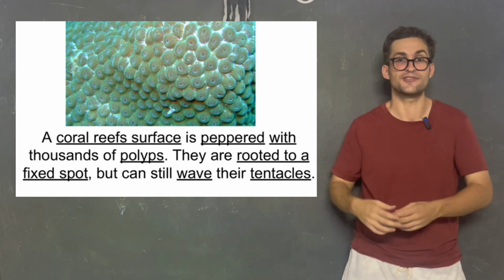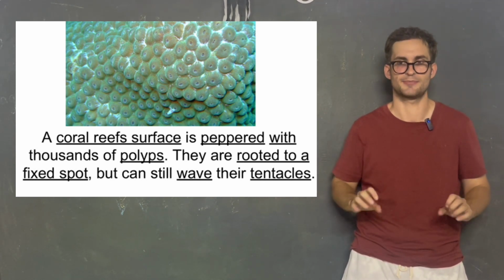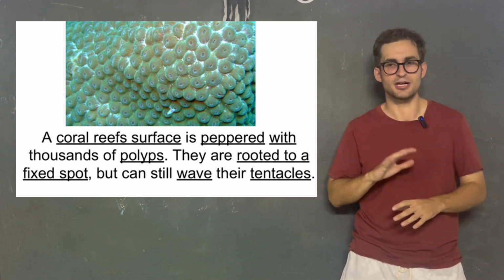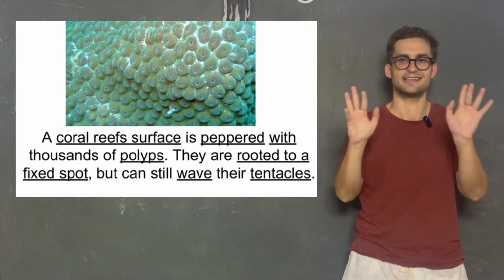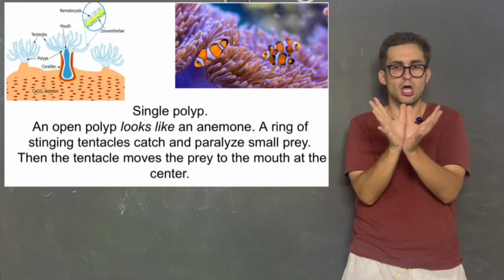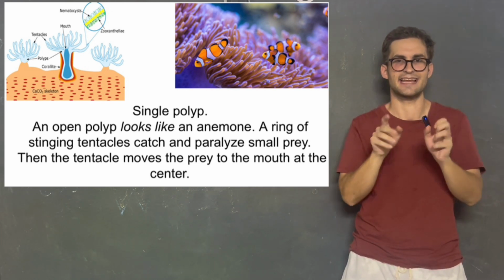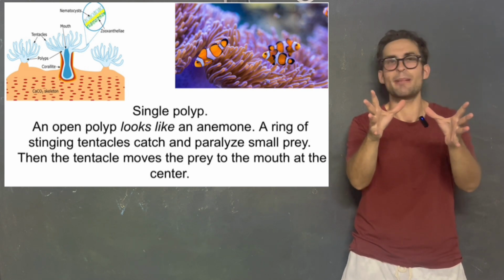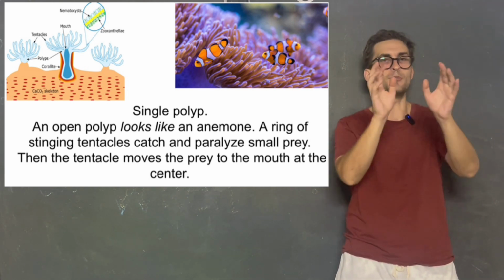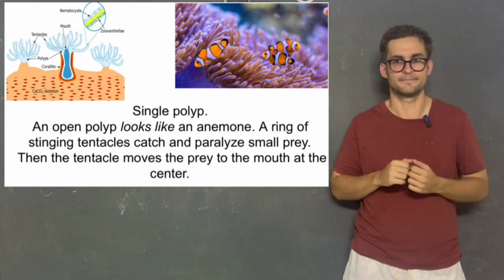A coral reef's surface is peppered with thousands of polyps. They are rooted to a fixed spot, but can still wave their tentacles. An open polyp looks like an anemone. A ring of stinging tentacles catch and paralyze their prey. Then the tentacles move the prey to the mouth at the center.